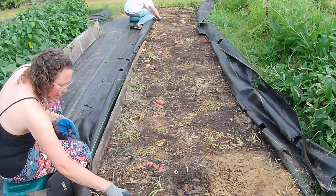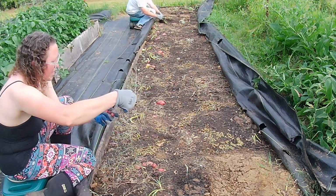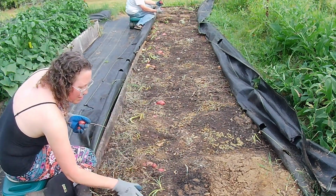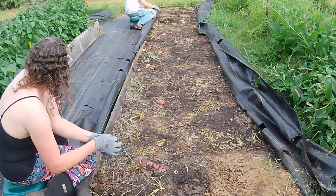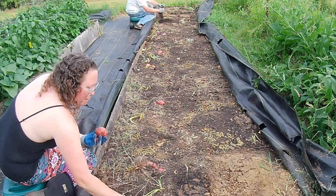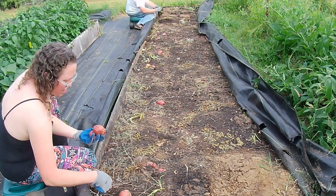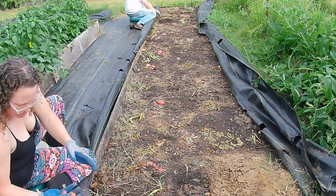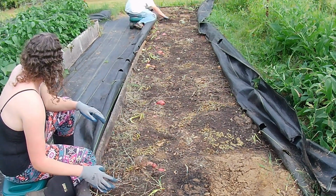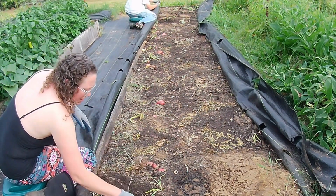Oh, there's one here that I didn't even see. Oh my goodness. I got some tiny little ones here, but I know there's some big ones. We might ought to weigh what one plant gave us. That might be kind of cool to see if it does good. I think that's going to take forever. Should we just throw the stalks and stuff back in here? Yes, that would be a great idea.